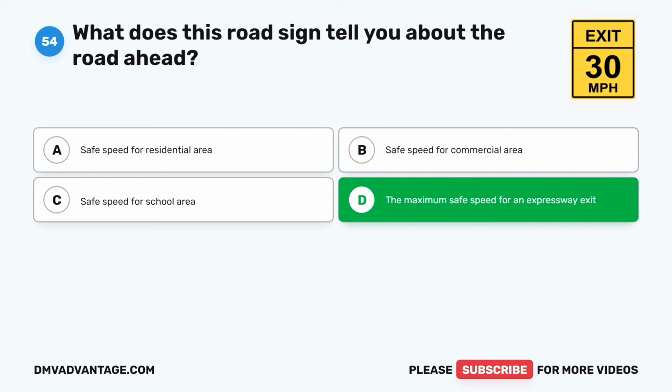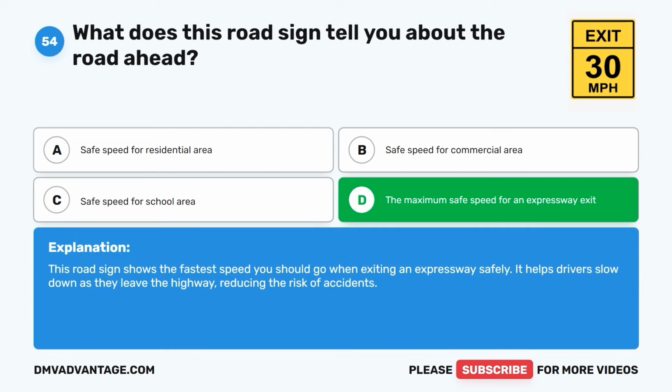The correct answer is D. The maximum safe speed for an expressway exit. This road sign shows the fastest speed you should go when exiting an expressway safely. It helps drivers slow down as they leave the highway, reducing the risk of accidents.